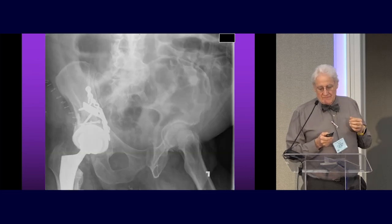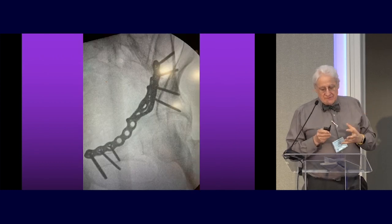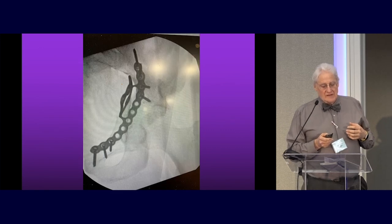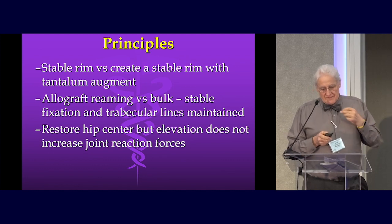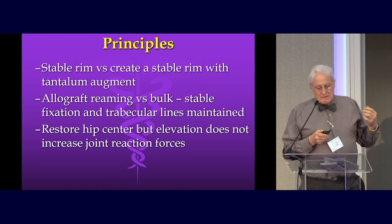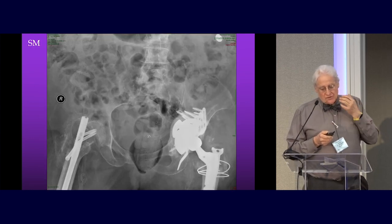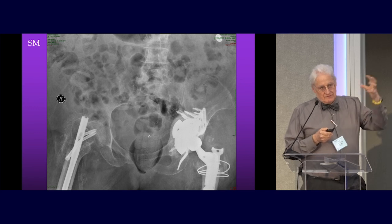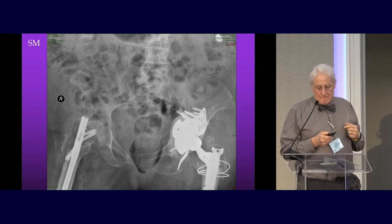And then another example of that. Now Stryker has a nice plate that allows me to do it all in one, that gives a little buttress plate on that quadrilateral surface. And then you can do your total hip on it after you get it stabilized. I think the key is to make sure you get the rim stabilized. Sometimes you can use some tantalum augments, and I think I have a picture of that. And then sometimes I use allograft as well. So here's one with some tantalum augments, basically trying to get a stable fixation for that cup.